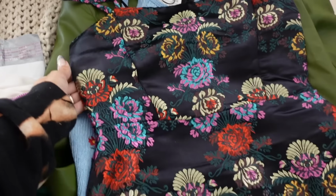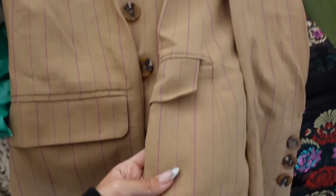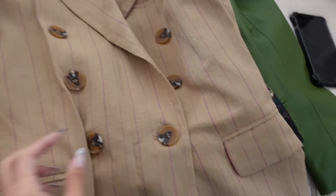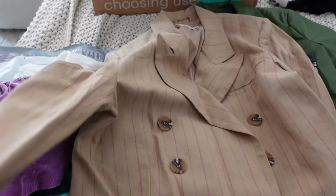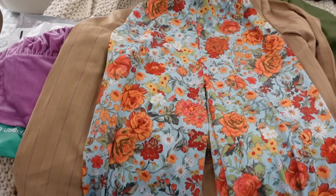Also got this dress from Zara. I thought it was so pretty. I love the colors in it. Next, I got this really cool blazer because it has pink detailing in it, and I hadn't really seen anything like this. Got these floral pants. They're loose fit, and I thought they were so fun for spring.